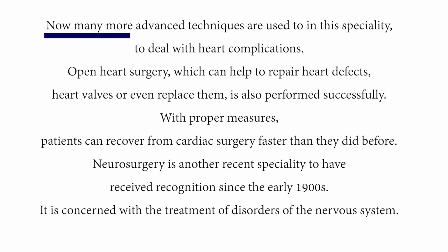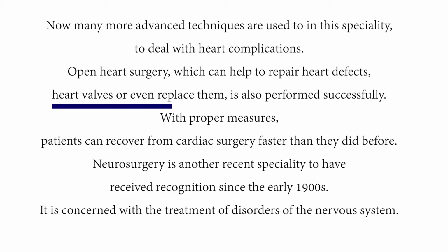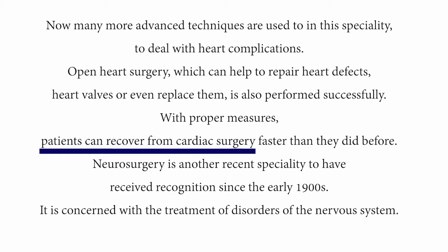Now, many more advanced techniques are used in this specialty to deal with heart complications. Open heart surgery, which can help to repair heart defects, heart valves, and even replace them, is also performed successfully. With proper measures, patients can recover from cardiac surgery faster than they did before.